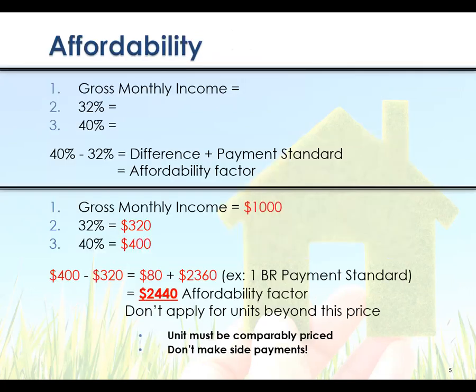I'm going to explain the affordability factor in determining the maximum contract rent that you are approved for. Your portion of rent to the owner is 32% of your gross monthly income. However, the Housing Authority will allow you to apply up to 40% of your monthly gross household income towards the rent. For instance, if you have a gross monthly income of $1,000 and have a one-bedroom voucher, which has a payment standard of $2,360, the affordability factor can be determined by subtracting $320 from $400, which equals $80.